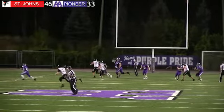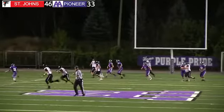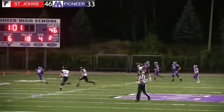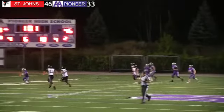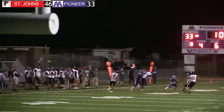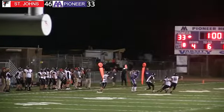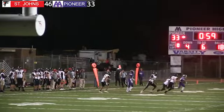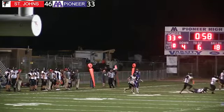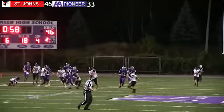The ball set at the 36-yard line. Pioneer takes it, snaps it. That stops the clock. 54 seconds left. So Pioneer clocks the ball. That makes it 2nd and 10, right from the 37-yard line. So good vision, good catch.